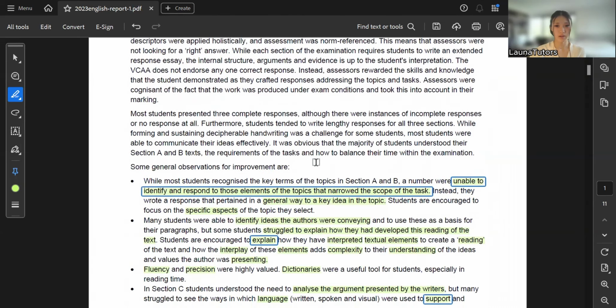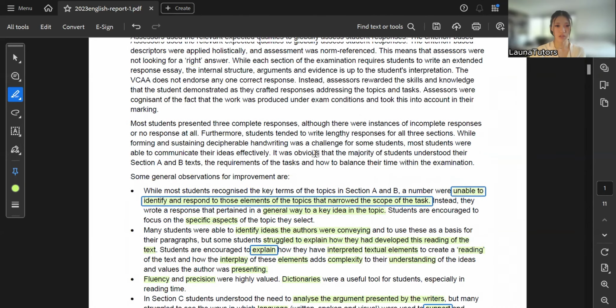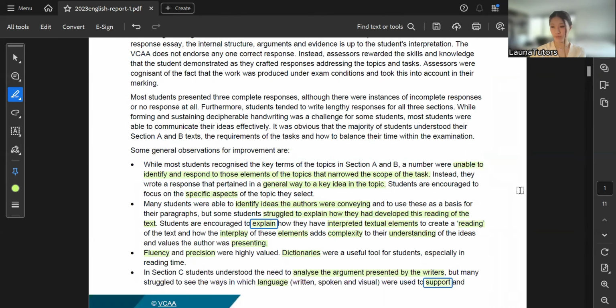All right, now let's talk about the general observations for improvement. This is just over everything, and we will talk about the specifics soon, but let's go through the general stuff first. So the first point is: while most students recognise the key terms in the topics of Section A, a number were unable to identify and respond to those elements of the topics that narrowed the scope of the task.